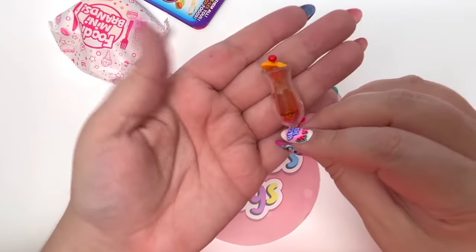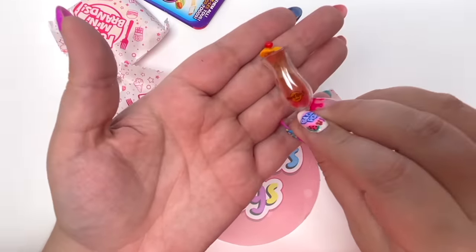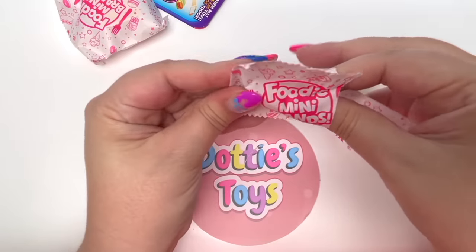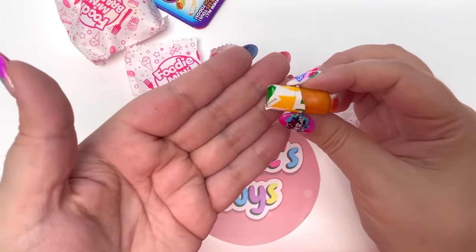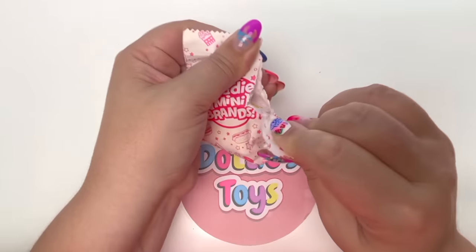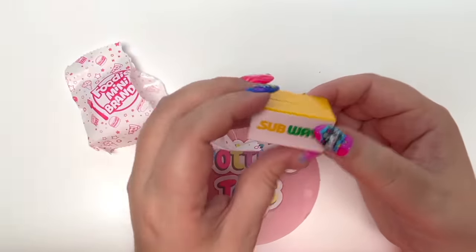We have one of the Hard Rock drinks. We have another little tuna sandwich. And here we have the little Subway takeaway.